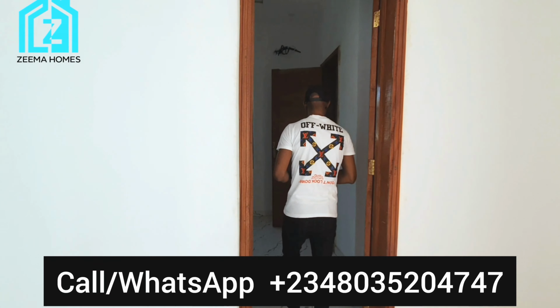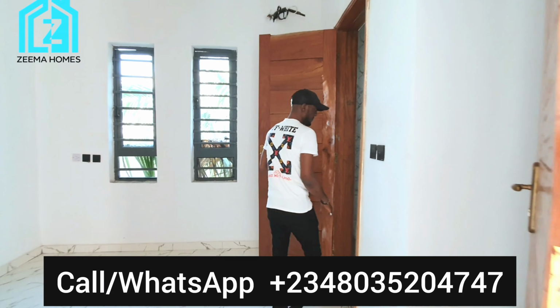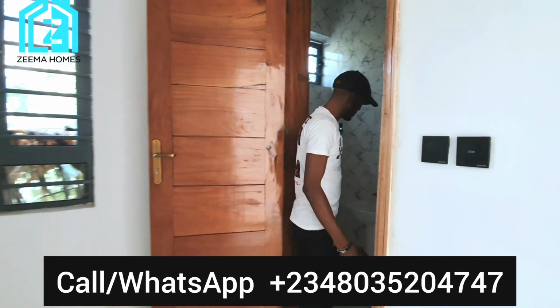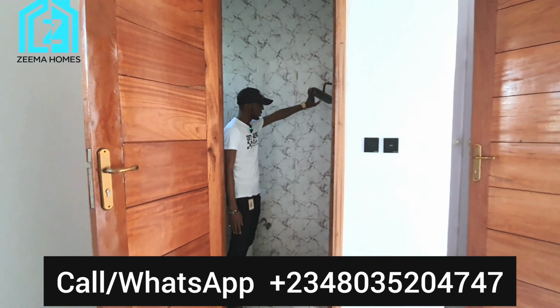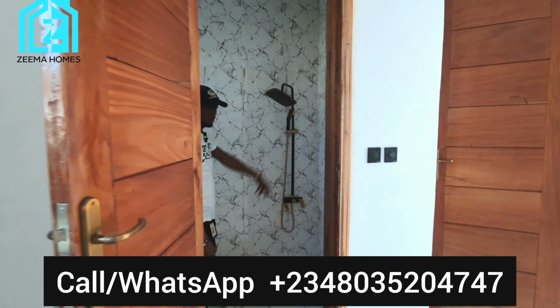So let's see the second room. Remember there is one downstairs. So this is room number 2. This is the bedroom. It comes with a standing shower as well. Look at the beautiful shower.